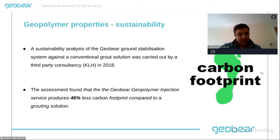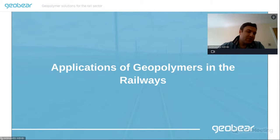Also, we've been doing a lot of carbon footprint studies on our products, and we've commissioned a study in 2018 by a third-party consultancy to understand the carbon footprint of our solution compared to conventional grouting. And what we've learned from that study is that our solutions would produce 46% less carbon footprint as opposed to typical grouting solutions.